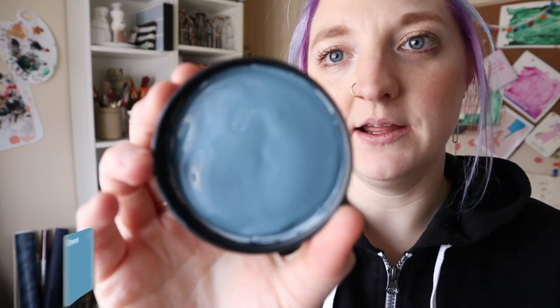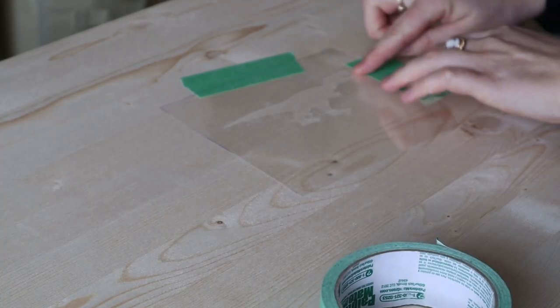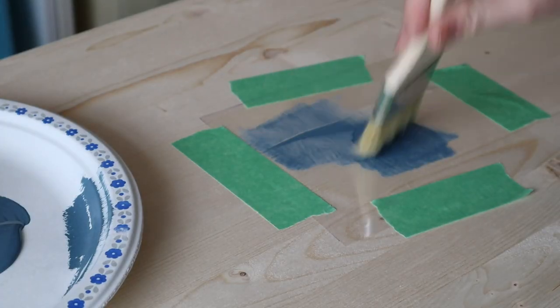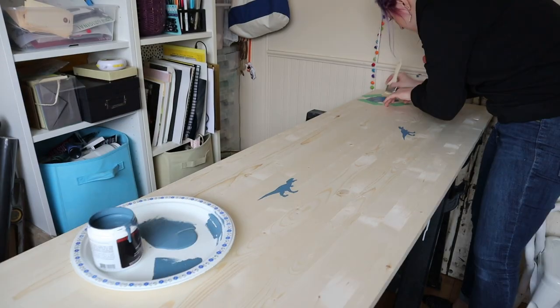Color's the best part. This color is called Shipwreck. It's by Behr Marquee. It's just such a nice blue. Ooh, it's so pretty. It looks so good even on this plate. Really simple, I taped down my dino stencil using painter's tape, and using a 2-inch brush, I carefully brushed the dino design onto my desktop. So I'm just gonna randomly put these all over the board.